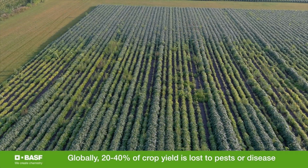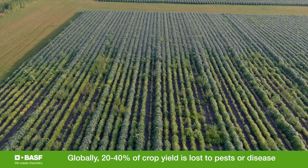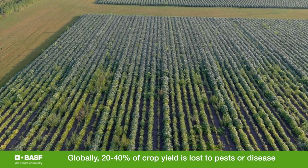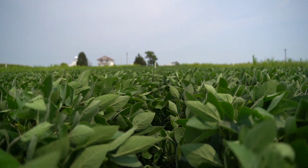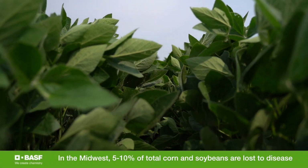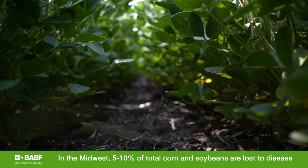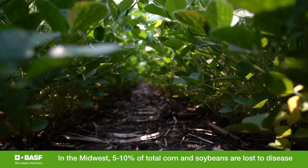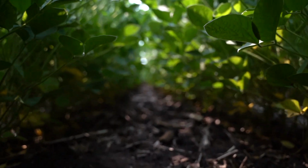First off, I want to talk about the impact of disease. Globally, it's estimated that between 20 and 40% of all crop yield is destroyed or lost due to pests and/or disease. Here in the Midwest, it's not uncommon for 5 to 10% of our total corn and soybean bushels to be lost to disease, more than what we lose to either insects or weeds, which may be a surprise to some.